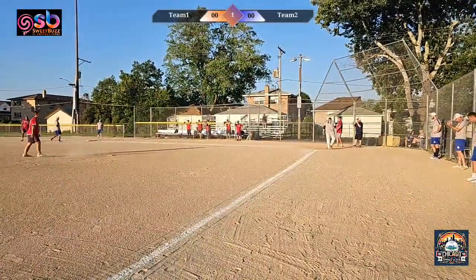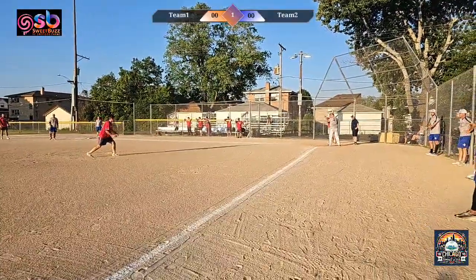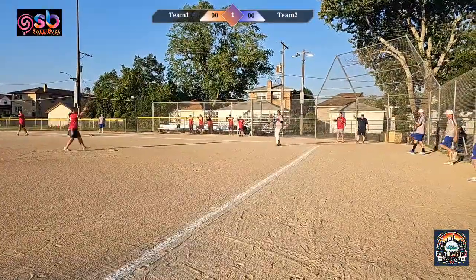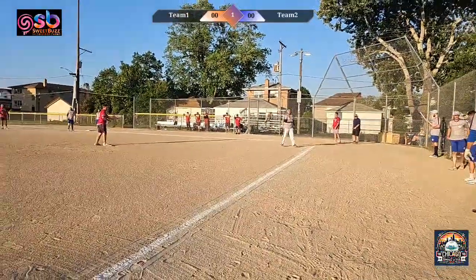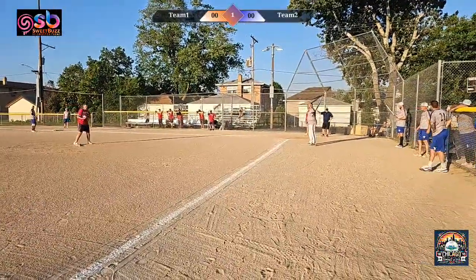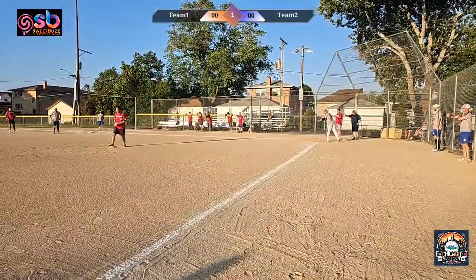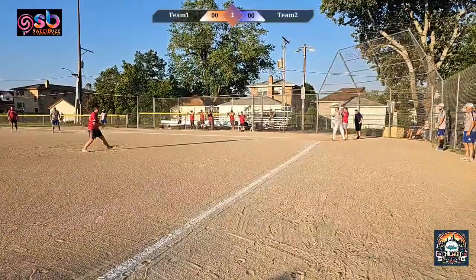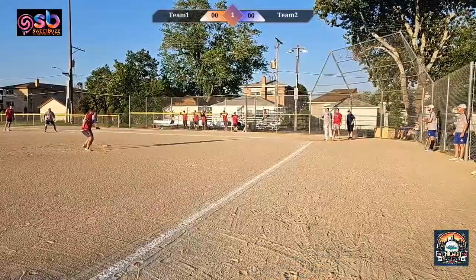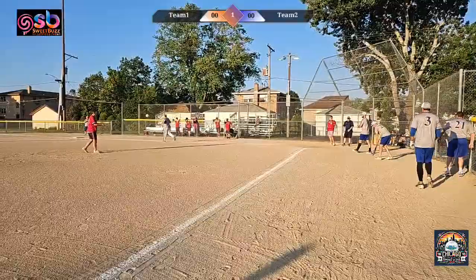And that pitch is wide and high. 3-1. I think Rob thought that pitch might have been a little high and a little inside. Rollins gets the call from the home plate umpire. Got one, Jay, got one. Take a deeper one now. There you go. And that pitch way inside. Get him a runner, Lenny.